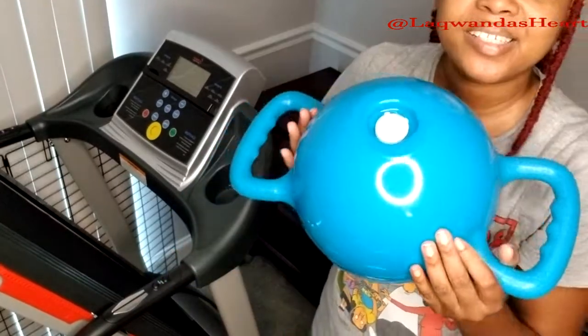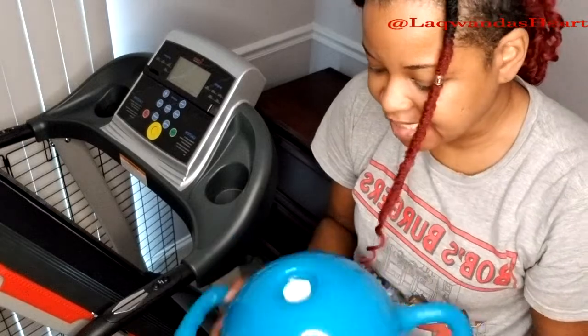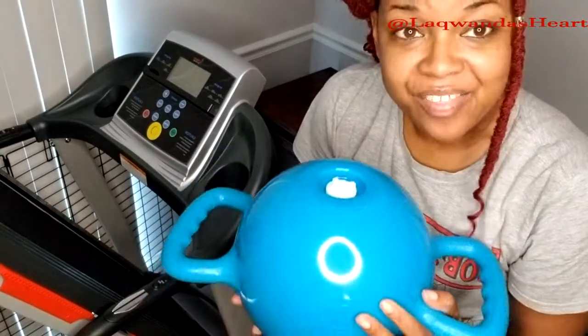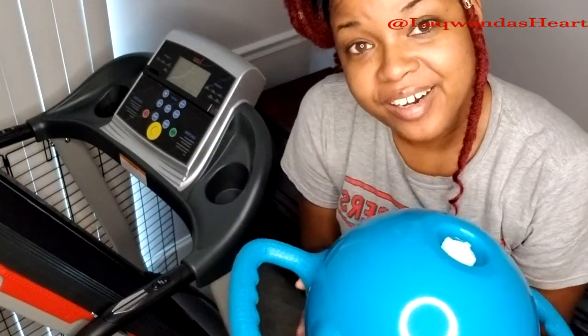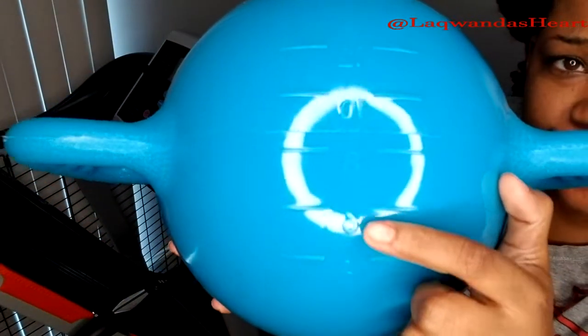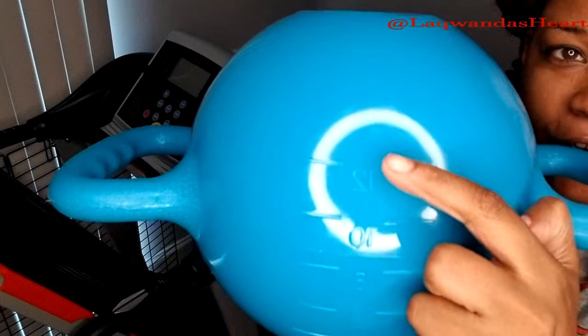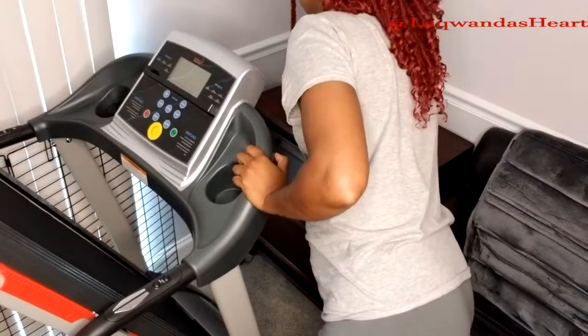Now, these come in different sizes and shapes and kinds, but I got this one because it holds water. And the amount of water in here determines the weight. So I don't know if you can see it clearly, but it can be 4, 6, 8, 10, or 12 pounds. So that stays there.